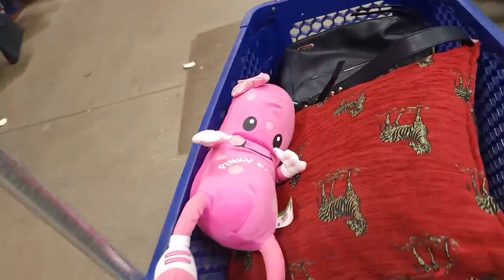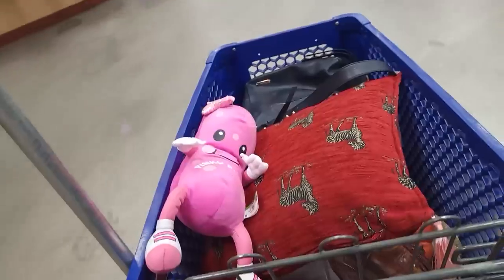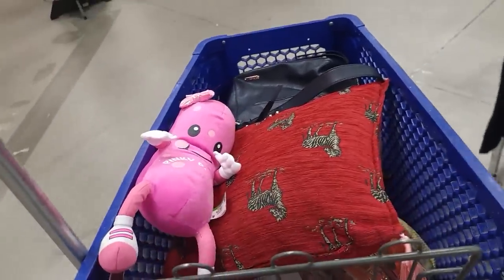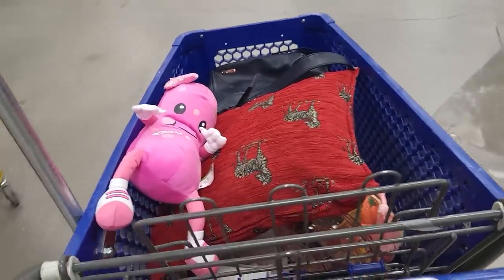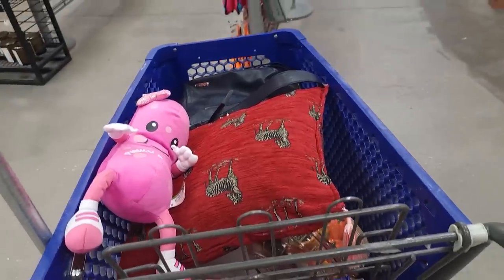All right. Well, let's take Pinky Pickles and let's head to the checkout. And stay tuned for the recap, where I'll tell you everything I bought, how much I paid, and how much it's worth. That's coming up right now. And then stay tuned, because I'm going to give you a little sneak peek of some of my new critters.